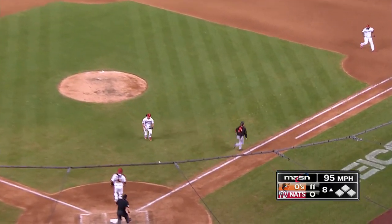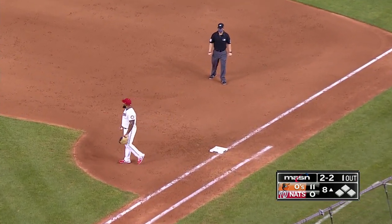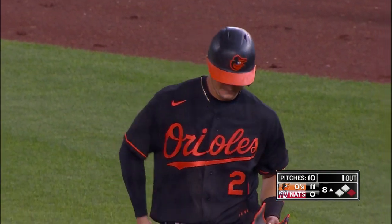And a chopper. That thing really stops on Finnegan, has to wheel and throw, and Eric Thames had already come off the bag just to receive it, knowing the runner was going to beat it. And Austin Hays gets his 3rd hit of the night.